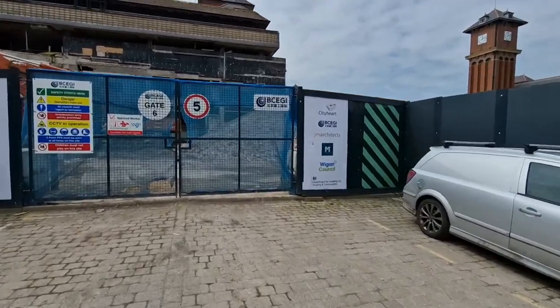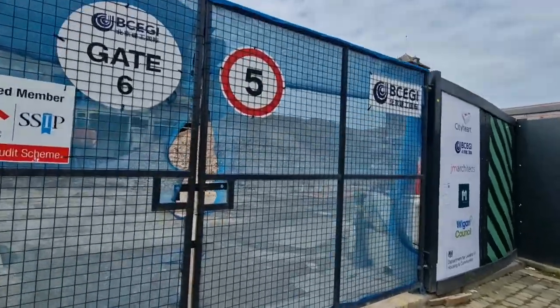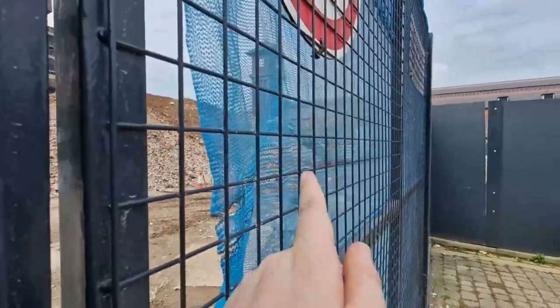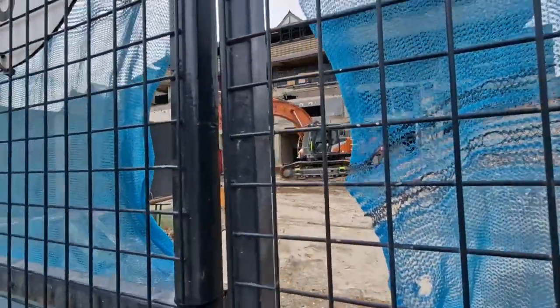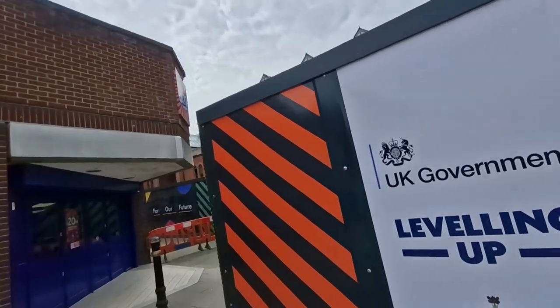But there's the mega mountain of shit. And there is the sorter, which is right there, the conveyor belt which would spit it all off into its mountain of shit. And there's one of the other excavators, and that great big hulk there is just sitting, waiting to be demolished.